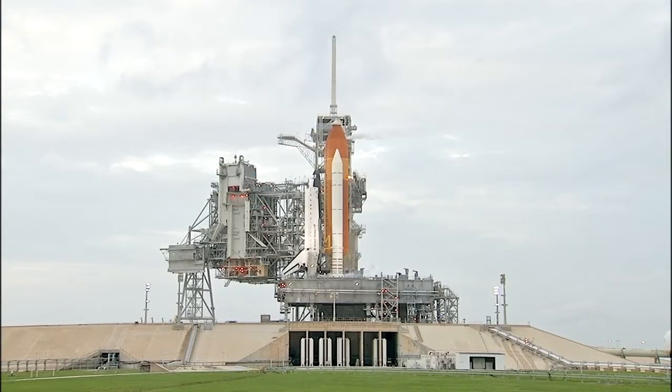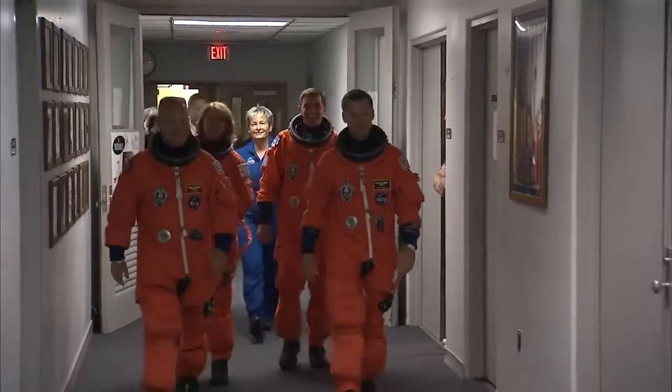So the crew now is finishing their suit-up activities, and they are scheduled to leave for the launch pad in just about 25 minutes. And here they come.